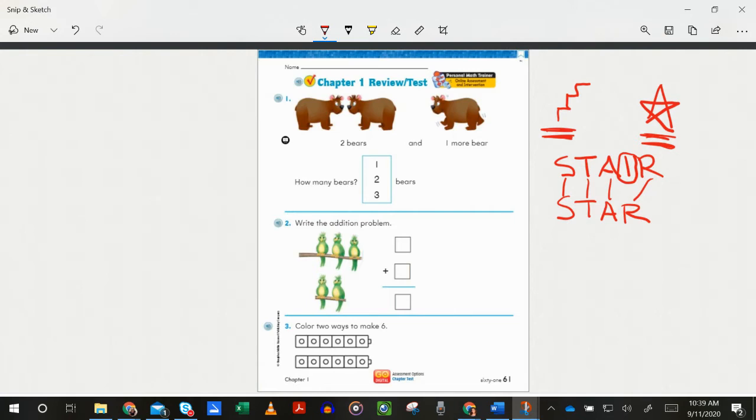Okay, number 1, 2 bears and 1 more bear. How many bears are there? 1, 2, or 3 bears? Circle which one is your answer, 1, 2, or 3.